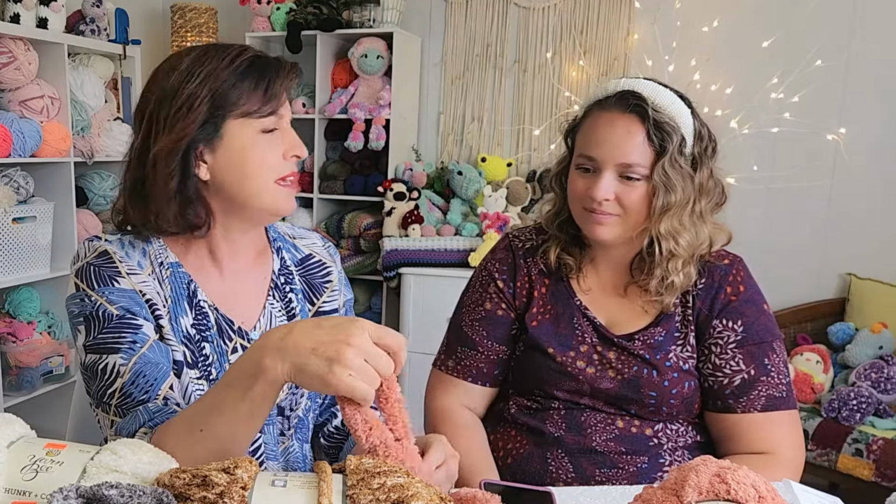But it's really cool. These colors are beautiful. The softness, and honestly, I've never crocheted with a Hobby Lobby plush yarn yet. I have a couple times, but it was not these kinds of yarn.